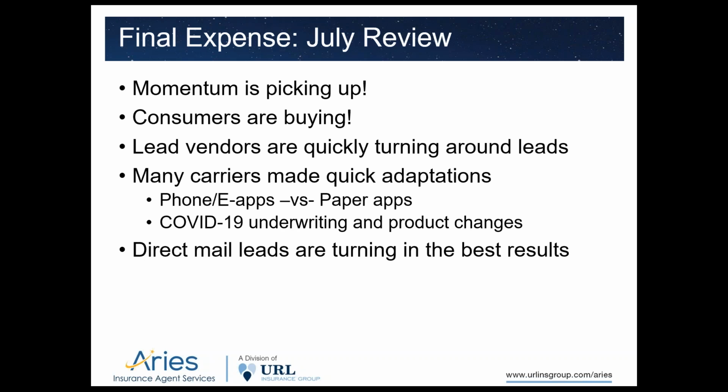The lead direct mail pieces are working out very, very well. Many carriers have made quick adaptations to their application processes. Now, they've made some changes to age limitations, death benefit amounts, and stuff like that, but there are companies out there that are still business as usual.